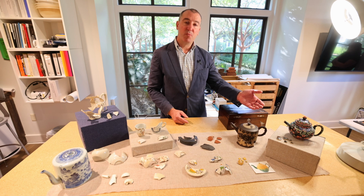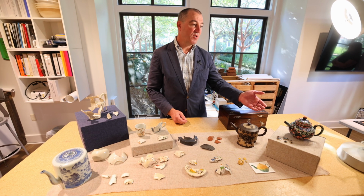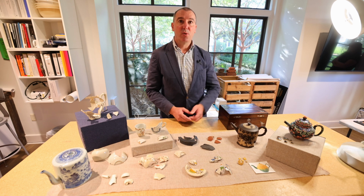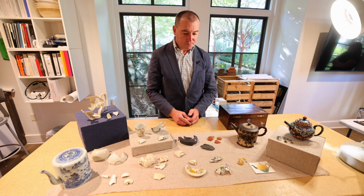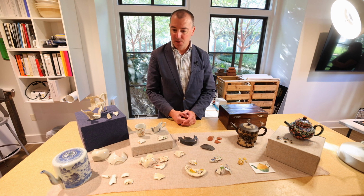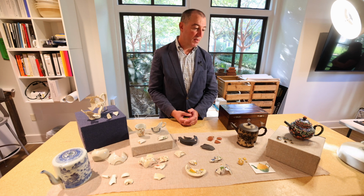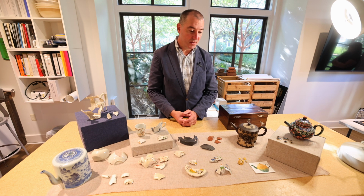This is something that would have predated the Drayton family's occupation of the property, but we do know that the Draytons were also voracious tea consumers themselves. And all of the other material that you see laid out here on the table would have been purchased by the Drayton family throughout their occupation of the property in the 18th and 19th centuries.